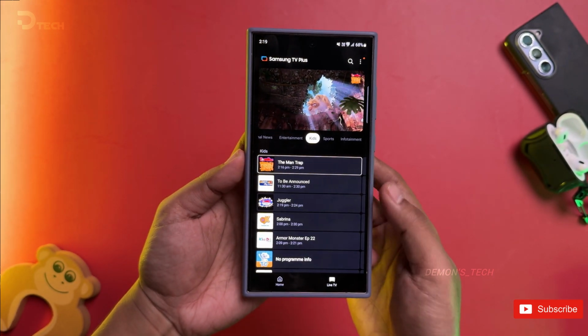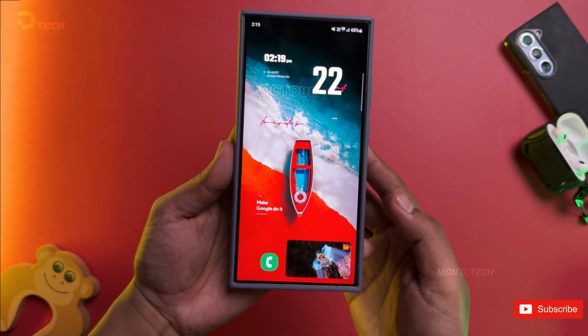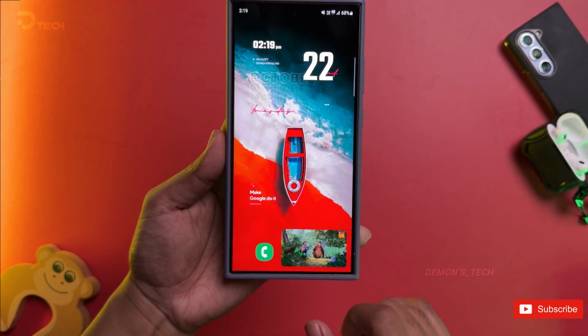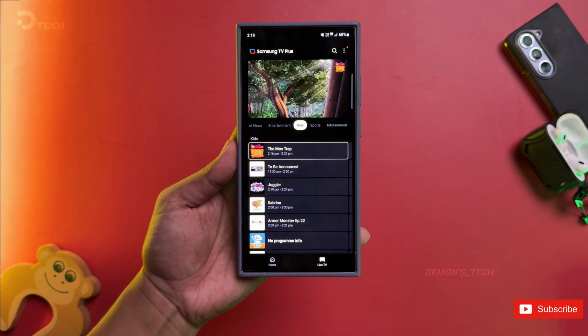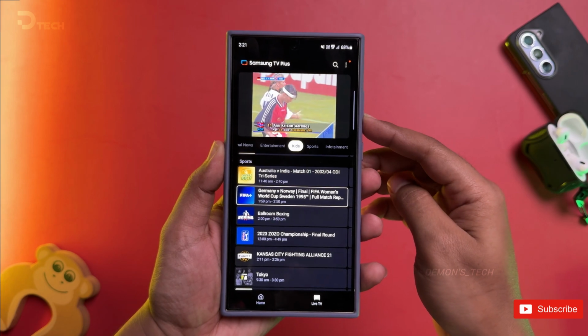Next up, this one's a game changer, especially for all the travelers out there. We've all been there where you want to watch something, but maybe you forgot your earbuds, or your battery died, or you're in a public place where you can't just blast the sound. Well, here's where the live caption feature comes to the rescue.